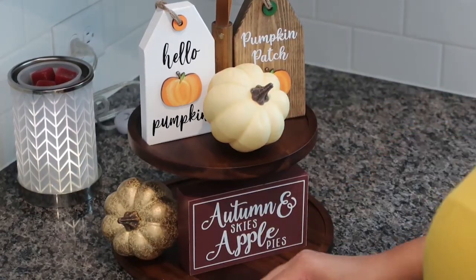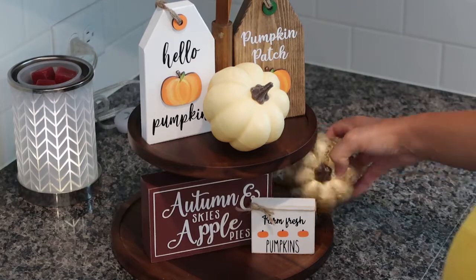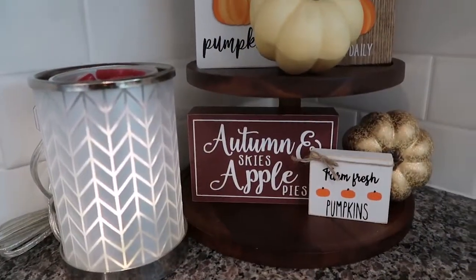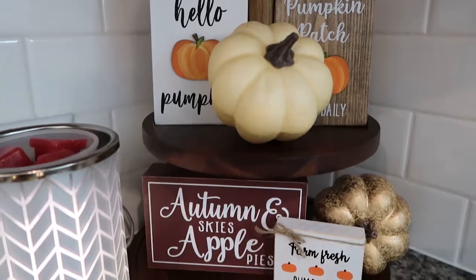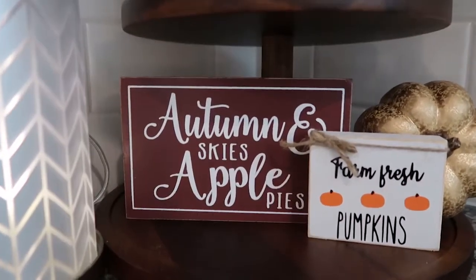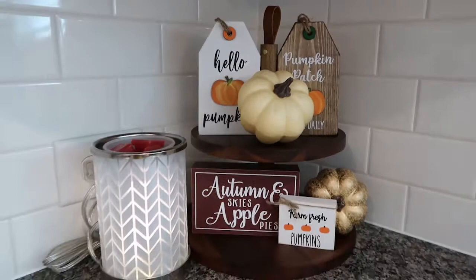A lot of the times I do get a lot of wax melts from Walmart because they are a lot cheaper. Now I will say that with my tier tray, I did not really have that much issue. Definitely comment down below, let me know if you like it. A lot of these handmade signs I did get from Etsy. If you want the link, then definitely comment down below and let me know, and I will give you the link on where you can get these little signs made. But I definitely think that the tier tray came out cute, and I don't think there's really much I would change about it.